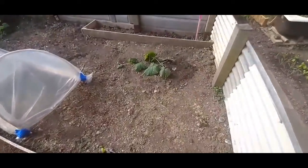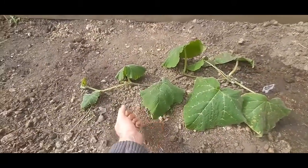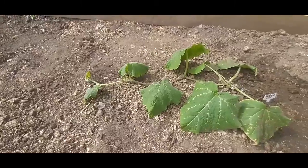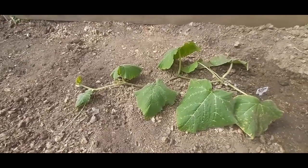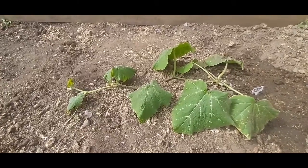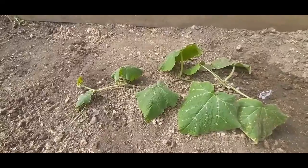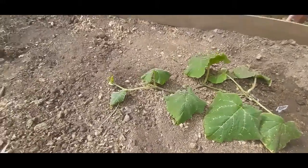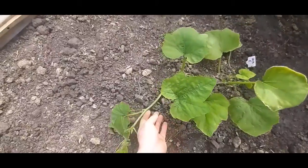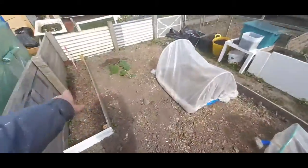So there, as you can see, it's a little bit droopy. Just keep an eye on it. I think we've got another cool night tonight and all. I just want this to hold in there. I know it's far too early, but it needed to come out. It was getting too big. But like I say, lessons learned. And this one is doing spot on, so I'm happy with that. I'm going to get these covers back over the top of them.